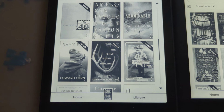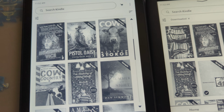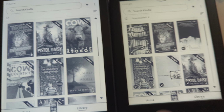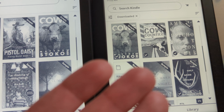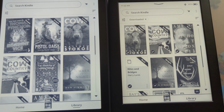What was one good cover I saw? Cows by Matthew Stokoe. Weird, nasty book, but that's a beautiful looking cover, and the detail comes across on here. It just doesn't do that on here. Again, I know you're probably laughing right now and going, dude, they look the same. Trust me, there's a tremendous difference.